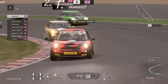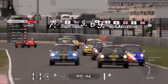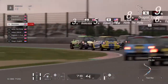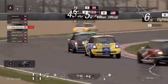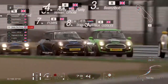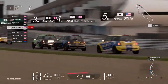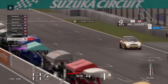So up to the front, Scar Wars then still holding top spot. Looks like Boonseye just running himself a little bit wide then. So he's under some pressure from Hunty the Punty. He's got an inside line through there, but he won't have that line through this next corner. And he's now under pressure from Vlian Official. So some tight racing on this first lap. All the guys keeping it clean and on track, which is good to see. So nobody running it off on the first lap so far. Good, everyone on.